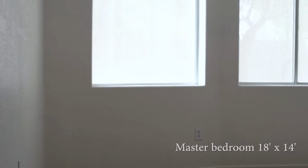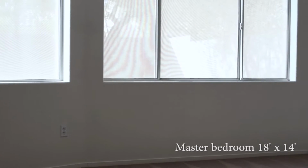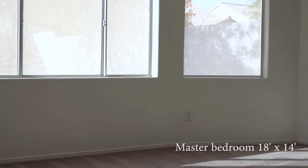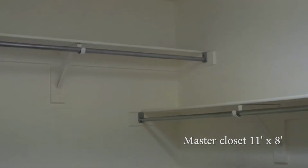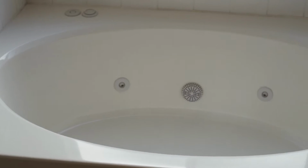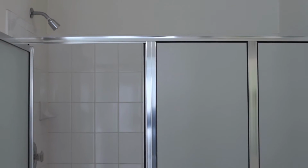The master bedroom is separate from the other bedrooms and is located at the rear of the home. It measures 18 feet by 14 feet and is carpeted. It includes a ceiling fan. The walk-in closet has plenty of room and measures 11 feet by 8 feet. The master bathroom has a Roman tub plus a separate shower area.